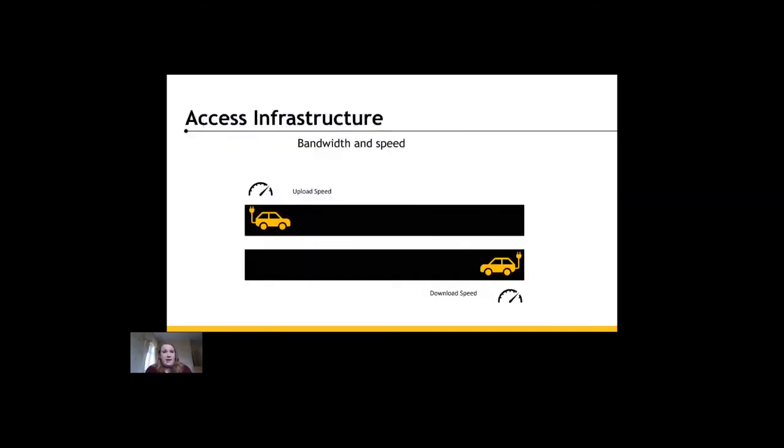So we're going to have a look at the required infrastructure. You know, what do we need for access, and what hardware we're going to need. We're also going to have a look at what cloud-based software is out there, from both office-based applications to engineering applications. We're also going to look at ways of how you can connect your team, your supply chain, and importantly, your customers. So let's have a look at access infrastructure here.